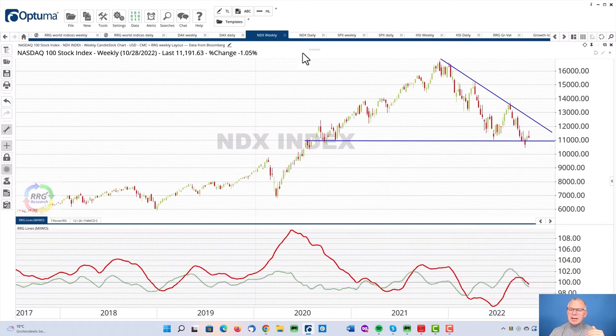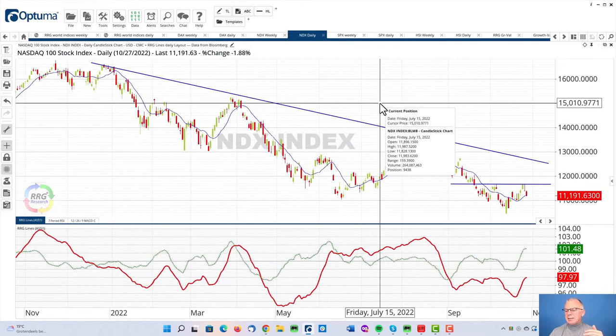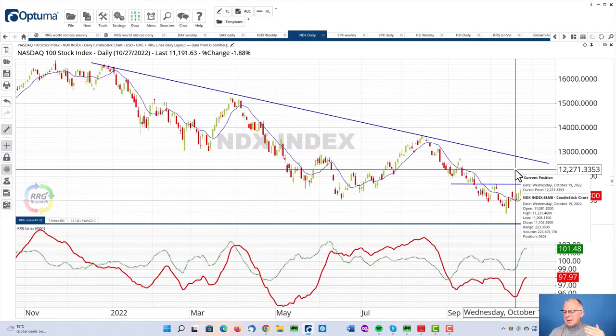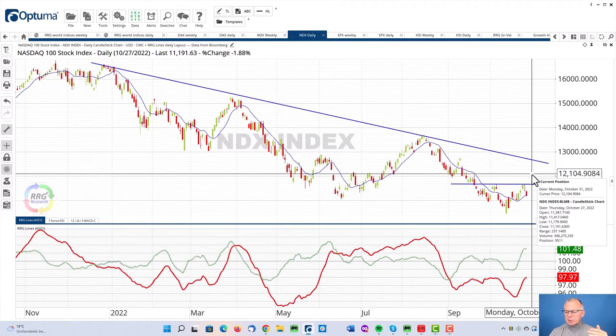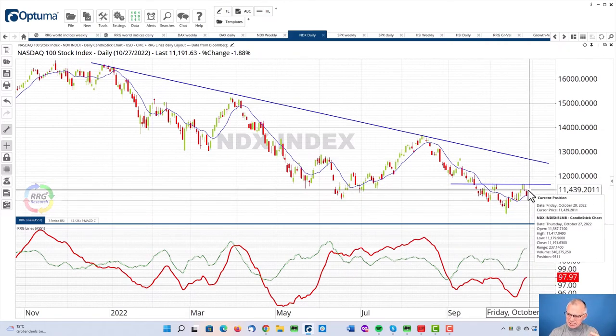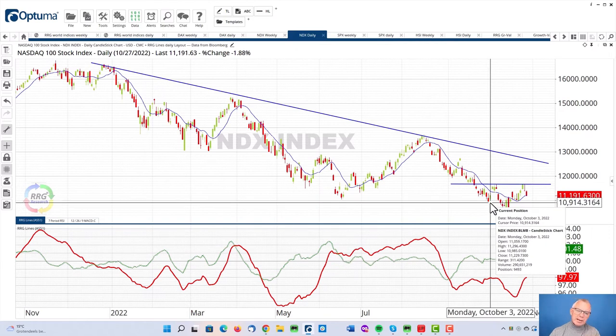And if we look at the daily, then you can see that the Nasdaq is not as strong as the DAX. It has not been able to reach that falling trend line. But I can hear you think, but hey, Julius, does this not look like an inverted head and shoulders? Well, it certainly looks like it, but it's not completed yet. It's not confirmed.